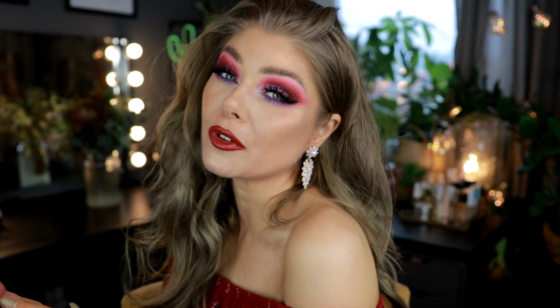Okay, so the look is finished. It's obviously very dramatic. I love a good dramatic makeup look, so this is very dramatic. I feel like very Jerry Hall. If I had some like blush draping on right now, this would have been a very Jerry Hall makeup look. But I love it though. I think this is so dramatic and so fun.